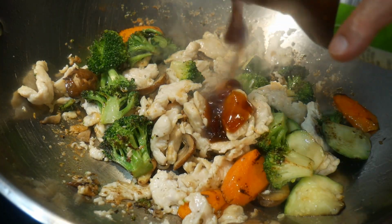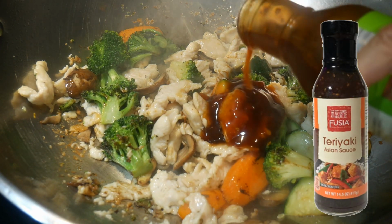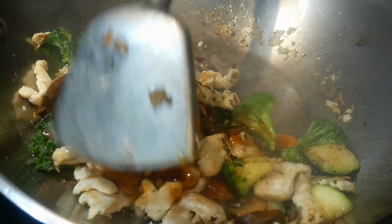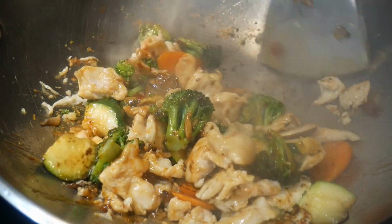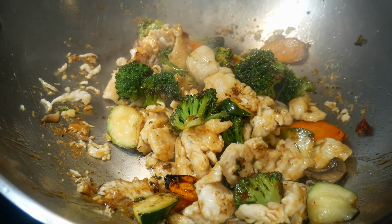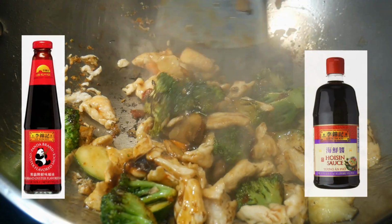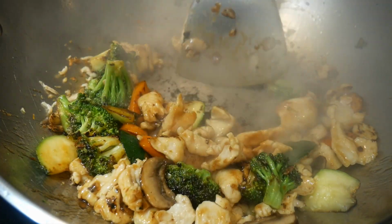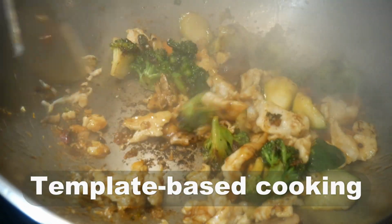In this case, I'm going to start out by flavoring the dish with a teriyaki sauce. This sauce is a pre-made sauce, therefore it makes it very convenient. All I need to do is pour some into the wok. However, with flavor chasing, you are free to make further modifications to the dish. In this case, I make further adjustment with a combination of oyster sauce and hoisin sauce. This is just a demonstration of how you can constantly modify the flavor of your dish with template-based cooking.